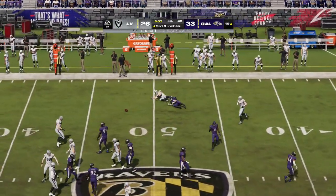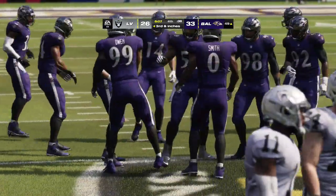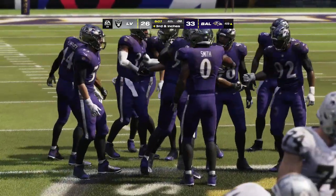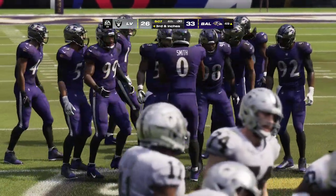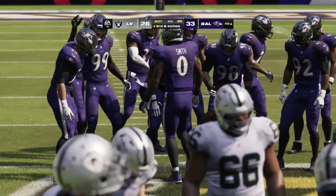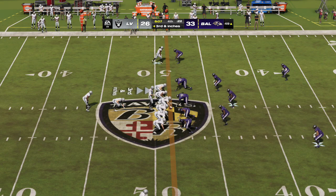And that is incomplete. A lot of force bearing down on him there. He could not hang on. It's third down. Normally being a big-bodied receiver plays to their advantage downfield. Go up and make the catch, take the hit, and pick up yardage. But in this case, the hit was timed really well and popped it free from his grasp.